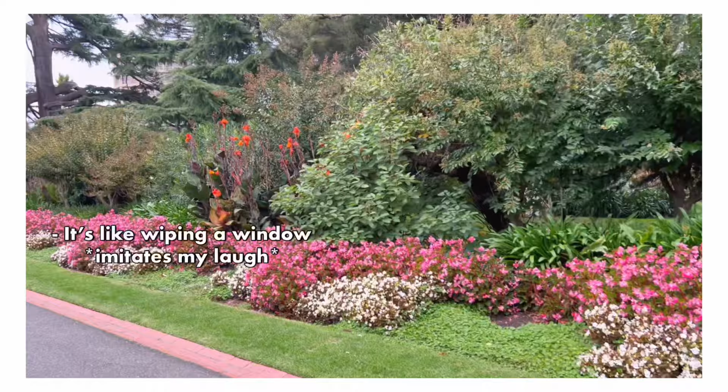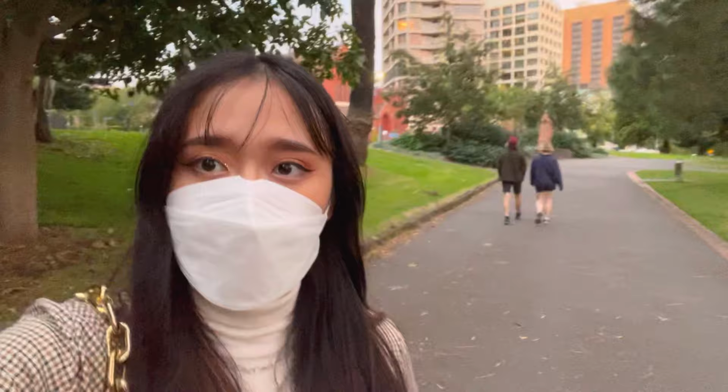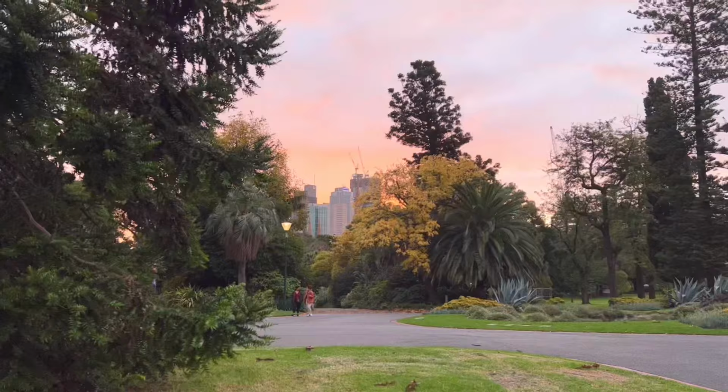I want to take photos here. It's currently 5:22 p.m. right now. It's almost 6. So me and Jun are seated on this bench, and he's looking for the place that we're going to eat at. Okay, so we're going to eat Middle Eastern food. We're going to this restaurant called Babylonia that we saw on TikTok. Look at the sky. It's so pretty.